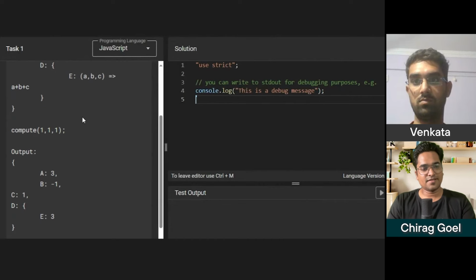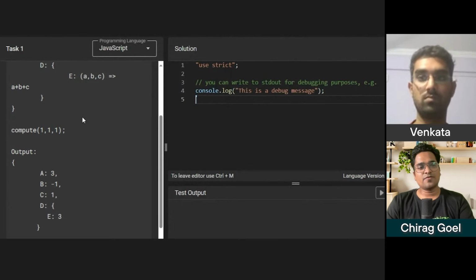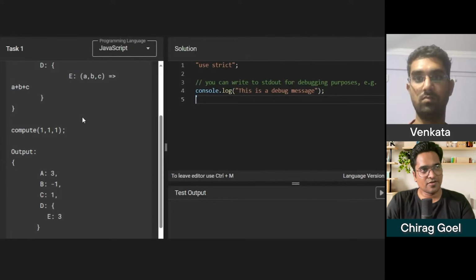And the expected outcome is something like this. If you notice, you have a, b, c, and the same hierarchy, same structure is being followed. It's just that the right hand side value gets computed with the input which we have given, which is a, b, c in this particular case. Okay. So this is what we have to give a shot.